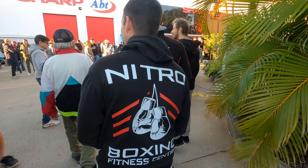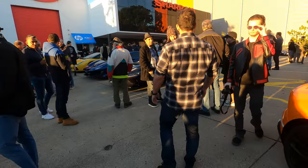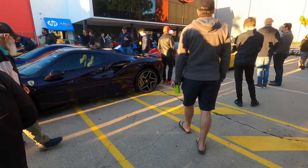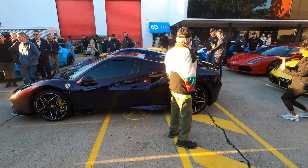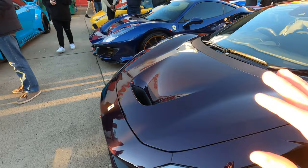Start things off pretty slow. We got the orange Huracan over here. And look at this spec. I don't believe I have seen this at all here in Brisbane yet. But we have a purple, correct me if I'm wrong, SF90 Stradale, whatever. Maybe, I think it's called something else. I did forget it. It's one of the brand new Ferraris that's come out. But it is in this metallic purple that looks absolutely stunning. I don't know if you can pick that up on the camera, but you can see the vast array of different colors. I absolutely love the paint.